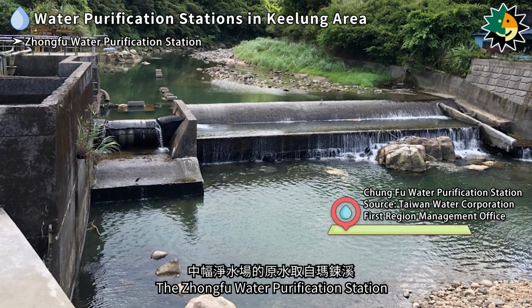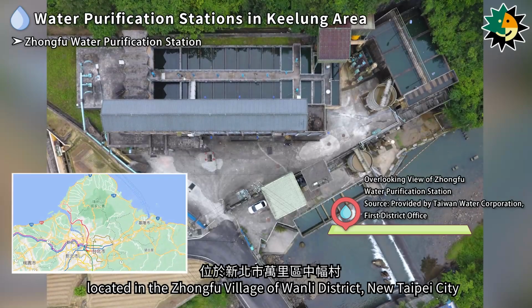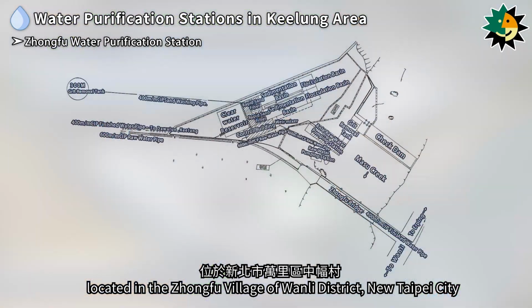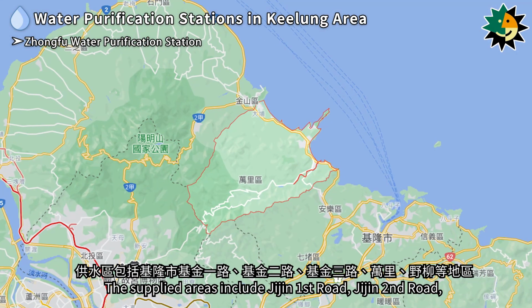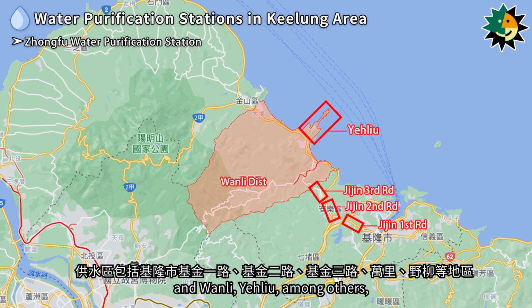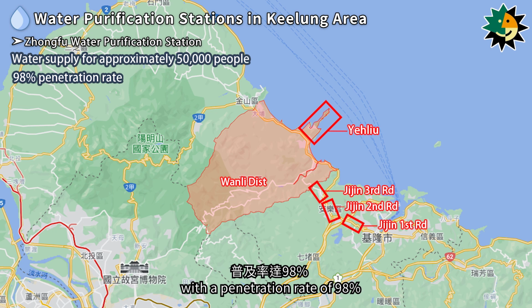The Zhongfu Water Purification Station draws its raw water from the Masu River, located in the Zhongfu village of Wanli District, New Taipei City. It was completed in 1966 with a designed daily water output capacity of 8,000 cubic meters. The supplied areas include Jijin First Road, Jijin Second Road, Jijin Third Road of Keelung City, and Wanli, Yelu, among others, serving a population of approximately 50,000 people with a penetration rate of 98%.